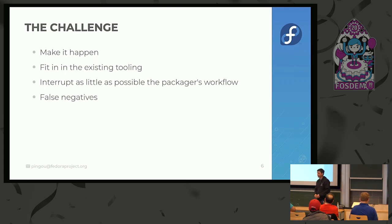So what are the challenges? Well, the first challenge was to make it happen. It's not the first time. If you're part of the Fedora community, you may have heard it some months ago, I'll say. It's not the first time that we tried to work on this, but it failed for a number of reasons last time. So when we start to look into that again, we need to be careful on why did it not work last time, and how can we make it work this time.